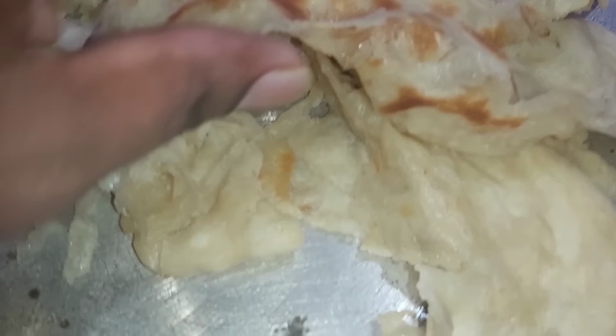I got it. Mmm. Very good. Tasting good. Let's go heat it. Yeah, that's the nice best part of the roti. How you mash them? Nice, eh? Flaky, eh? Yummy.